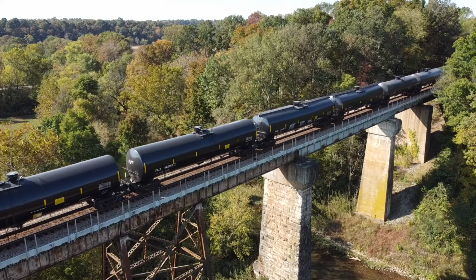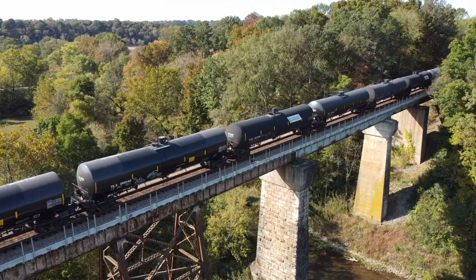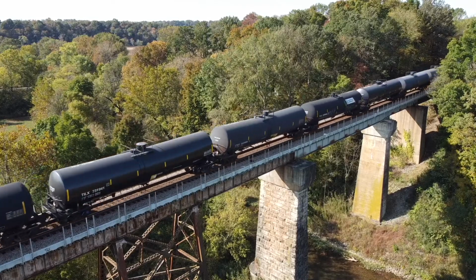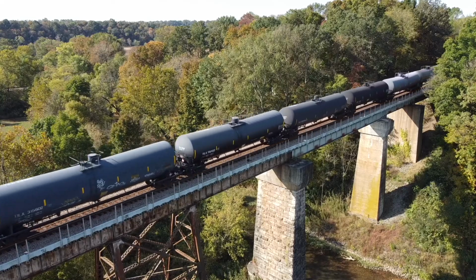So this one's going to go down as our favorite Union Pacific catch of the year. This was taken back on October 17th, just outside Springfield, Tennessee. This was probably my fifth or sixth drone flight.